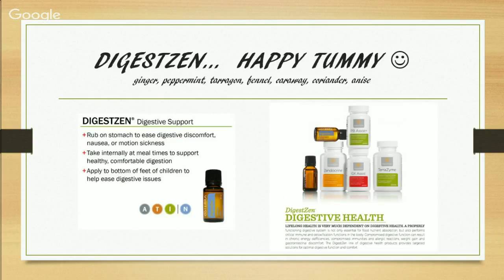And then we have Digestin, which of course, happy tummy, right? Ginger, peppermint, tarragon, fennel, caraway, coriander, and anise. It has a licoricey smell to it, along with the peppermint and the ginger. You can rub directly on the stomach to ease digestive discomfort, nausea, or motion sickness. You can take internally. It does come in a gel cap, especially if you suffer from heartburn, indigestion, things like that. Great for children to apply to the bottom of their feet if they're having tummy aches, tummy issues, things like that.